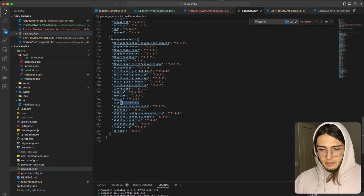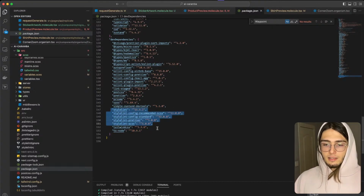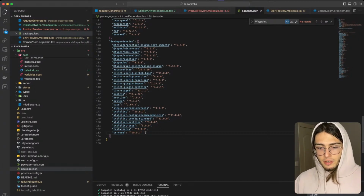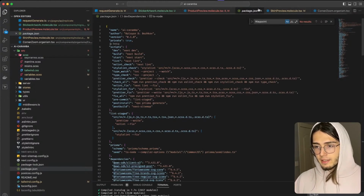Prettier, Prisma, Sass, this is for my SCSS modules. DevTools for Zustand, StyleLint to lint the style modules. Tailwind CSS, again, explanatory, and TypeScript node. Cool. I think it's pretty self-explanatory, some of them.